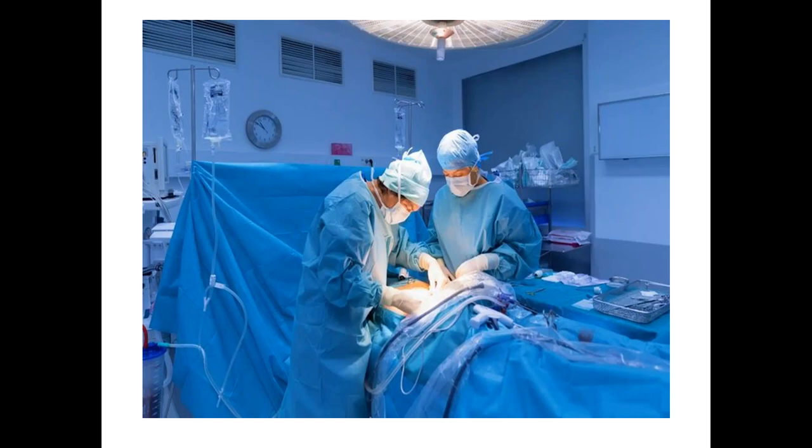Now, this is just to give an idea. Look at the open operation. What is happening here is one assistant, one surgeon. So that's the surgeon, that's the assistant. You've got a tray in which a few instruments are lying. You've got an IV stand.